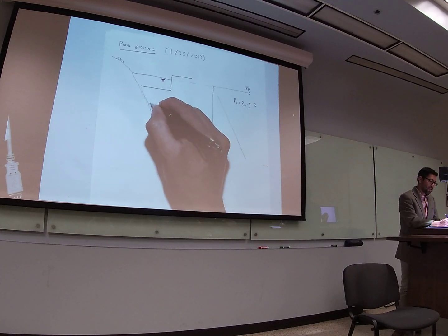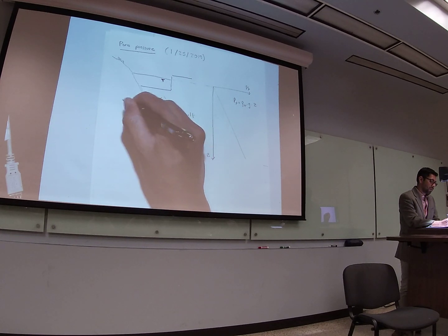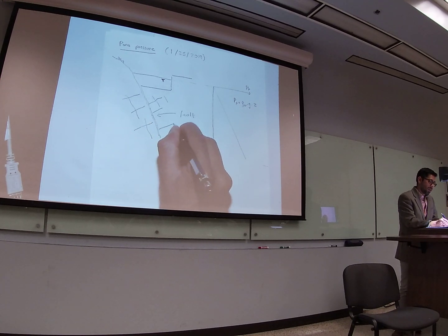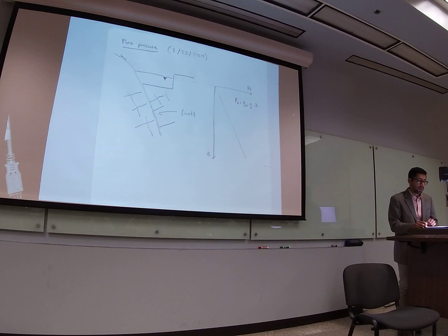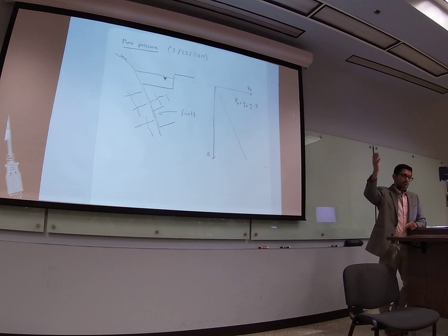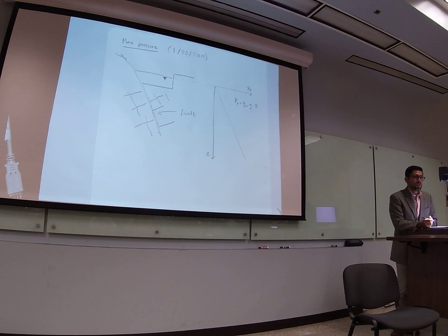Even if you have, in this rock, some fractures in it, inside the fractures, as long as the fractures are well connected to the top, to this free surface, anywhere in here, the pore pressure is going to increase linearly. If you have, for example, a rock which is a sandstone, as long as the pores in the sandstone are well connected and hydraulically communicated to the top, the pressure will increase linearly according to this relationship.